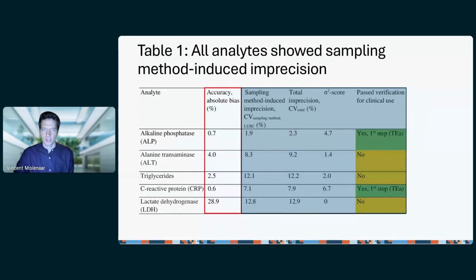But before that, I would like to go to the bias, or the accuracy, because this is also a component of quality performance assessment. And here you can see we also found bias, but for some analytes more, and for some other analytes less. I would like to point out also CRP. There was not a lot of bias, but mostly imprecision found. And LDH is the example of a lot of bias and imprecision at the same time.